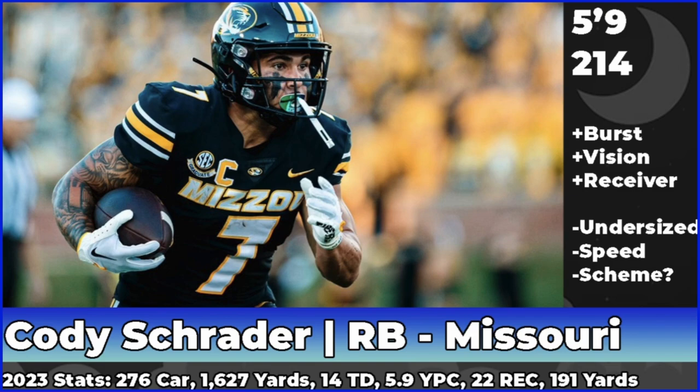It was absolutely absurd to watch. Yes, some of it comes to the Missouri offensive scheme and the offensive line that played really well, but Cody Schrader in his own right deserves some credit because even though he is 5'9", guess what? He is also 215 pounds and will look to run your ass over. He has some actual power to his game. Yes, they can do that at 5'9". This kid's a little bowling ball out there. They used him pretty well in the receiving game as well.